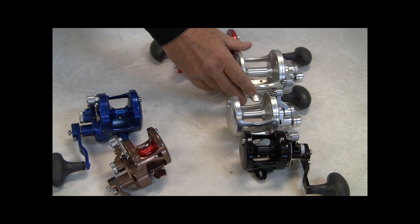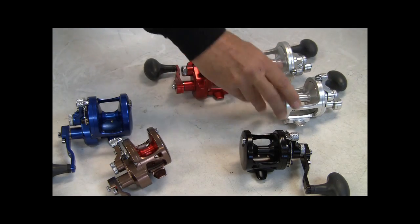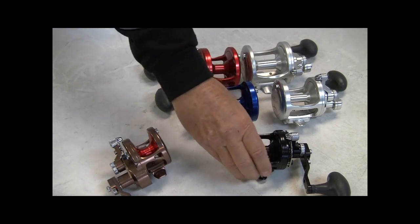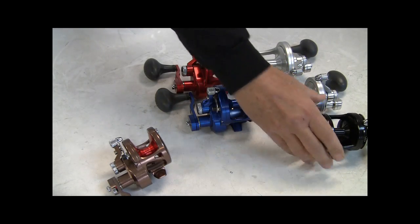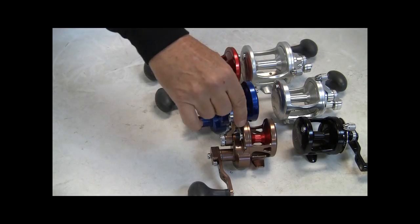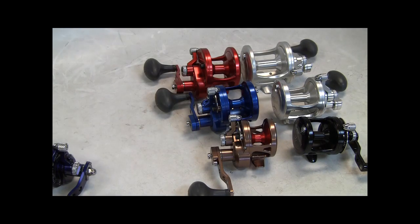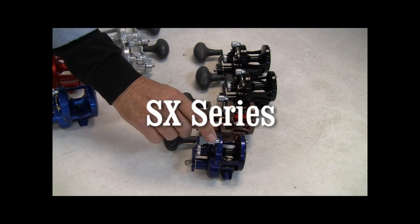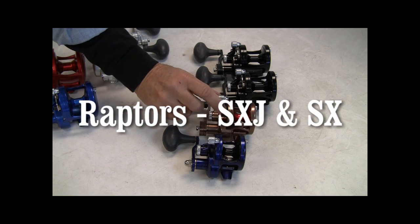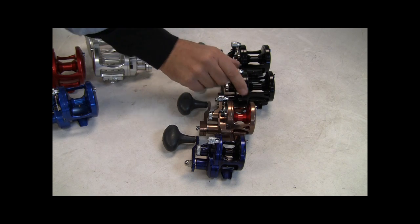This difference in width doesn't stop with the JX and LX series. Avet does the same thing with the MX series and the MXJ, which is simply a narrower version. And on the SX, same story. We also have the little SXJ. This is a G2. This would be an SXJ and a G1. Okay, here is our first generation SXJ, the skinnier version of an SX. G2, you can see it has the ramp. Now we've got a standard width SX.